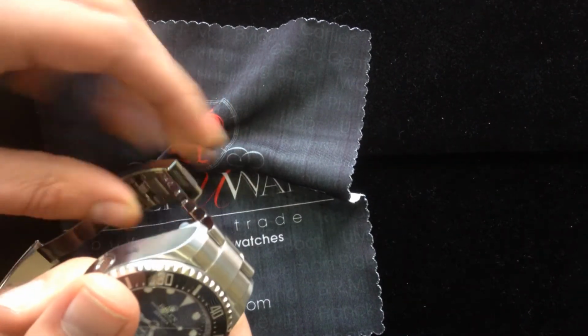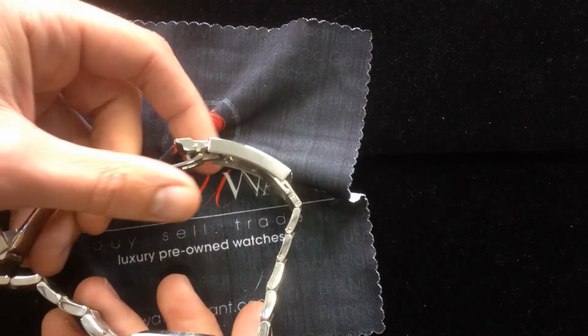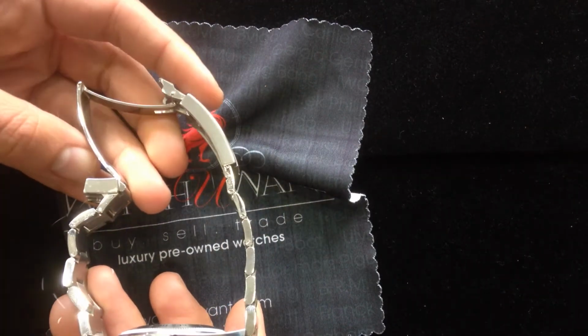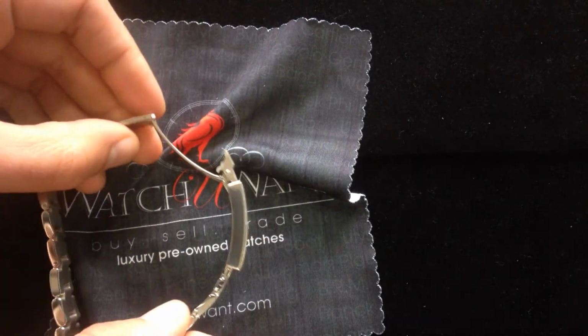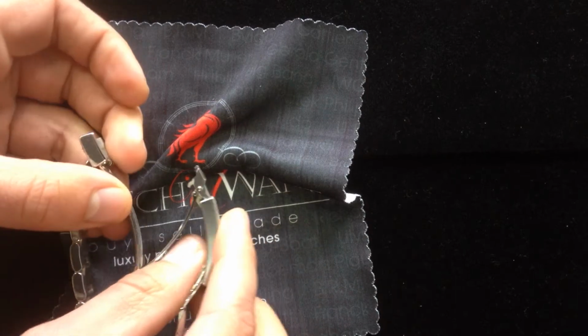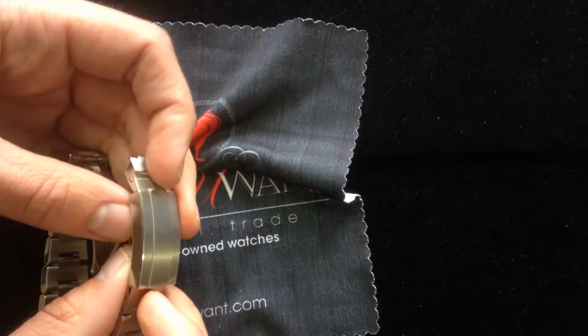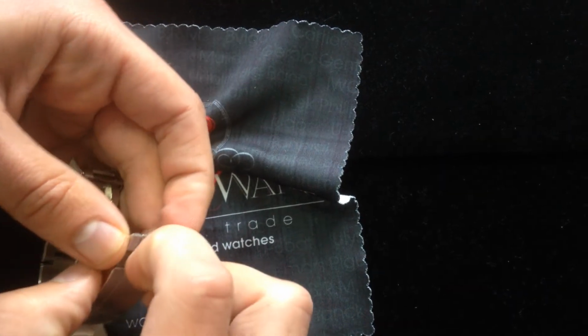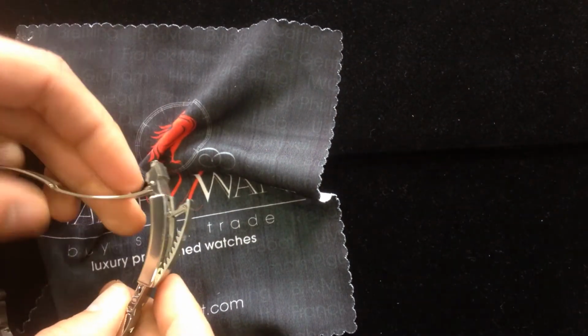Now, there's a lot more to the Sea-Dweller than just the case and the movement. There's also the bracelet, and like most Rolexes, this one comes with a bracelet. There is no strap, although aftermarket options exist. What you're looking at here is an oyster clasp, which is very secure these days. It's one of the best in the business. That's how that opens, but there's more to it, because Rolex incorporates this phenomenal little feature they call glide lock.